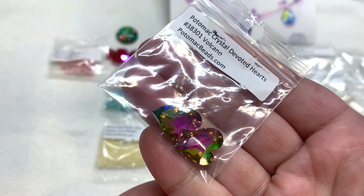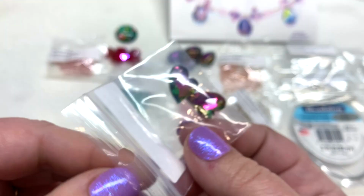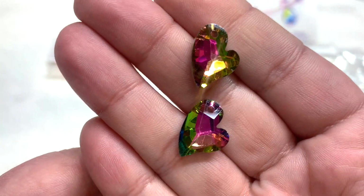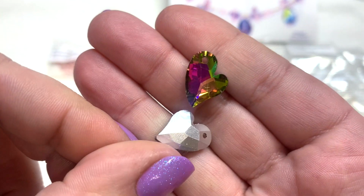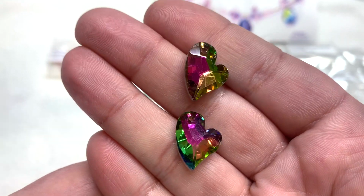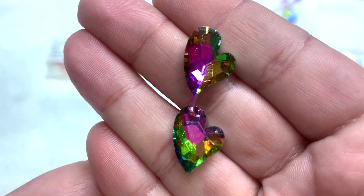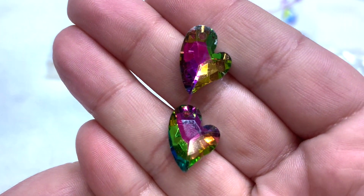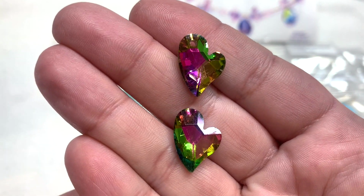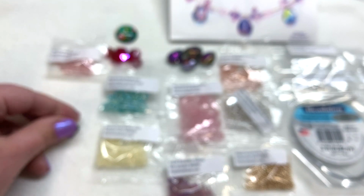Next up, we have 2 of these Potomac Crystal Devoted Heart pendants. Mine are in the color combination called Volcano. And these are very flashy as well. They have that metallic silver backing that reflects the light, that adds to their reflectiveness. And these are not Swarovski quality. Potomac, it looks like they've been manufacturing a lot more crystal, which is great to see. That one's just a teensy bit rough, but no big deal. I mean, these are things I would definitely use, just pointing that out as a fact. And I'm sure price-wise, they are a lot more affordable, especially for the fancy shapes like that.